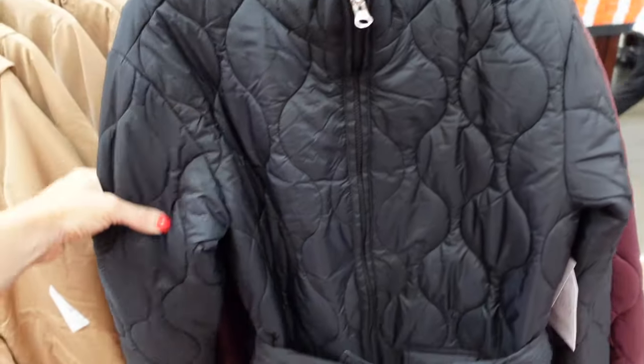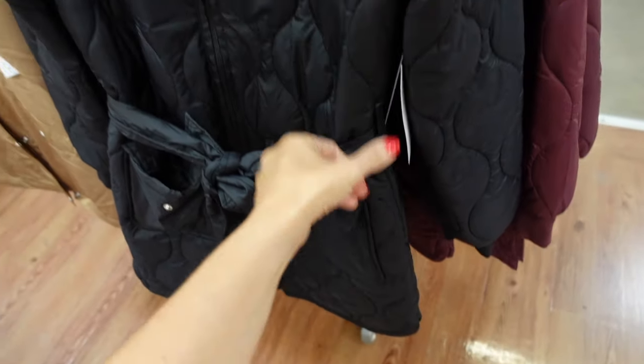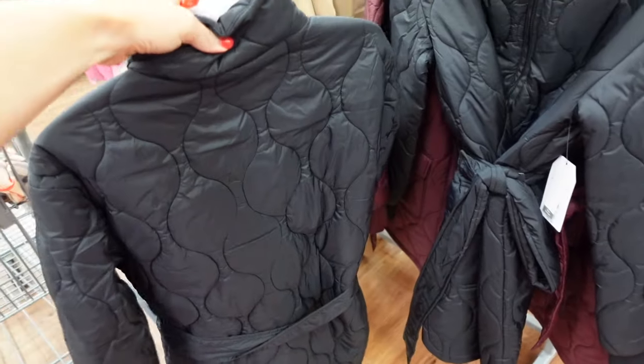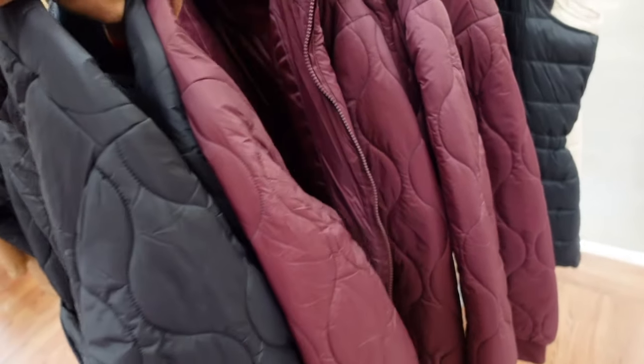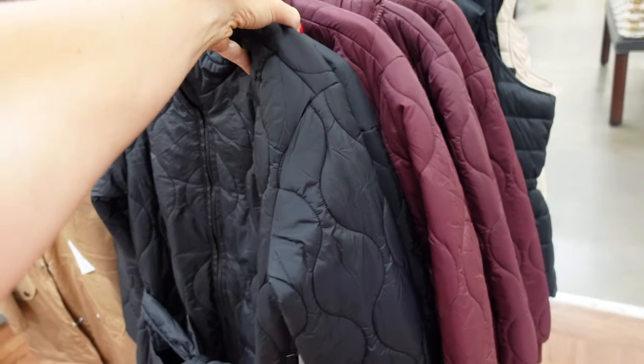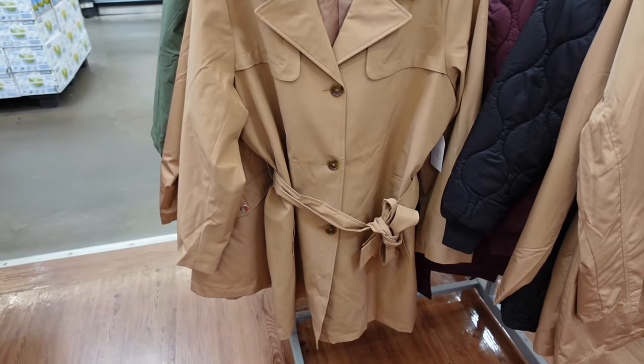This one's from Time and True. It has that mock neck. There's a ribbed wrist, the belt, two flat pockets. That same kind of fit through the back. Comes in the black, also in the burgundy. And they're going to be $29.98.